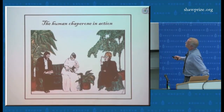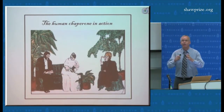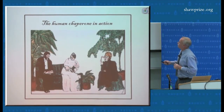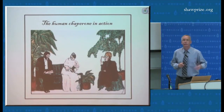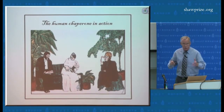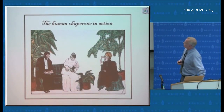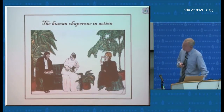So the human chaperone obviously had to prevent illicit or premature interactions between young people when they were not yet married, because this was considered a serious problem, and I think in some societies it still is. But once everything was in order and the marriage contract, so to speak, was signed, people were getting married actually, then the chaperone, of course, would no longer participate in the interaction.